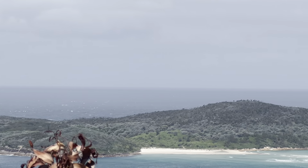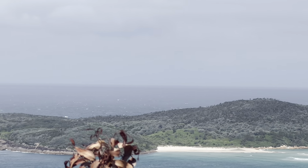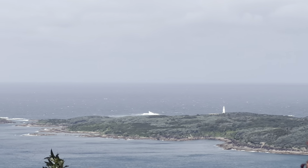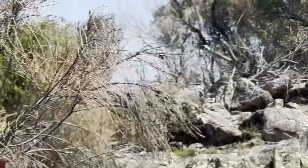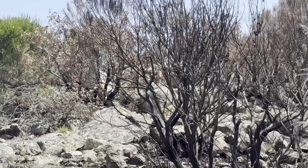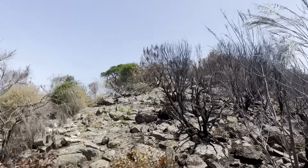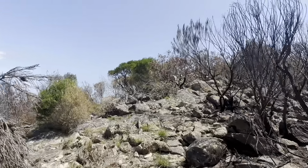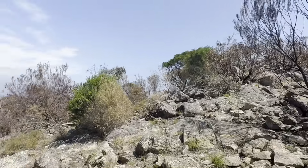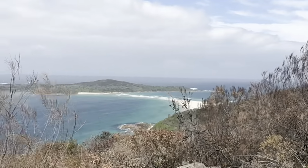So here, looking southwards, you could see the panorama of Fingal Island, and let's keep on going. We're near the summit now. So an easy 15 to 20 minute walk. If you were racing this hill, you'd do it quicker than I did, or than I have.